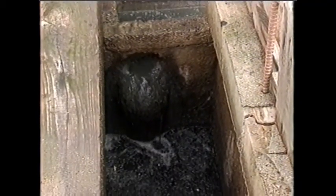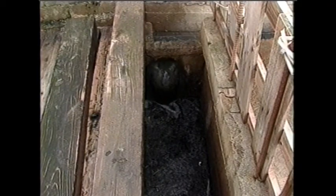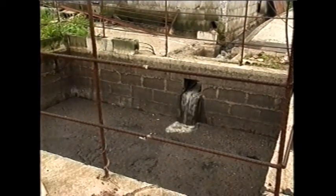The scum on the surface of the animal waste in the purifying tank is softened, making it easier for the waste to be sucked up. Pig excrement can be deodorized in about 2 weeks. And the excrement becomes good compost in about a month.